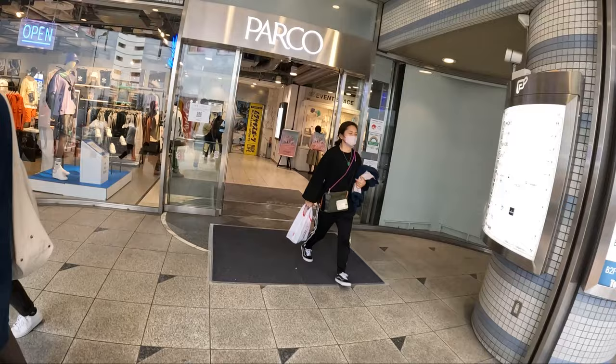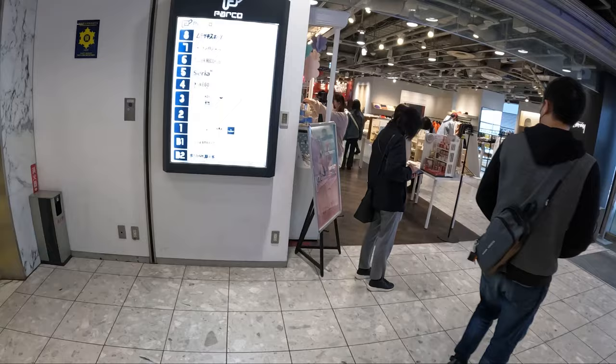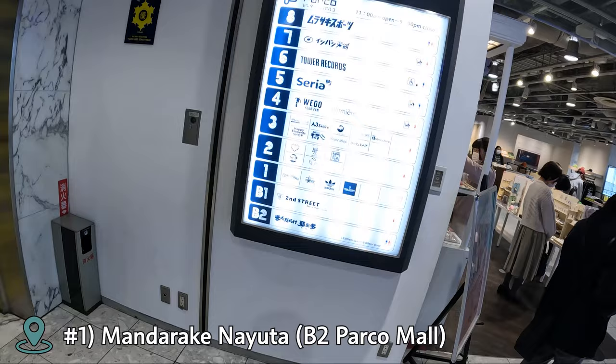Now the first spot on our list is actually Mandarake, which is an anime secondhand thrift store chain here in Japan. And there's two locations in Ikebukuro. One is Mandarake Nayuta, which is at the Parco Mall here, right next to the Ikebukuro station. And then we're gonna go to Mandarake Ikebukuro later in the video.